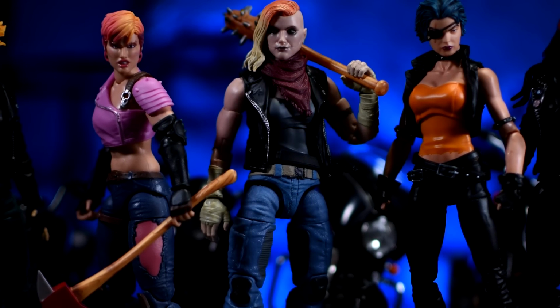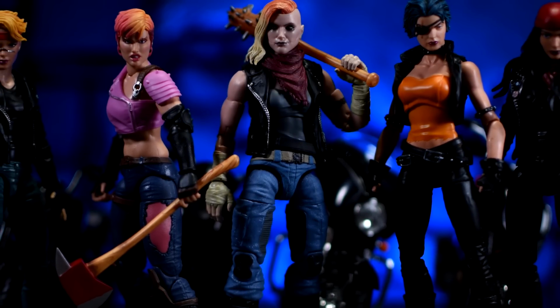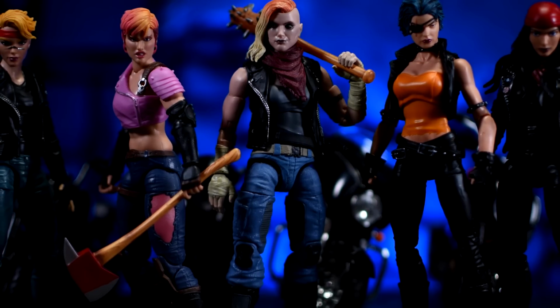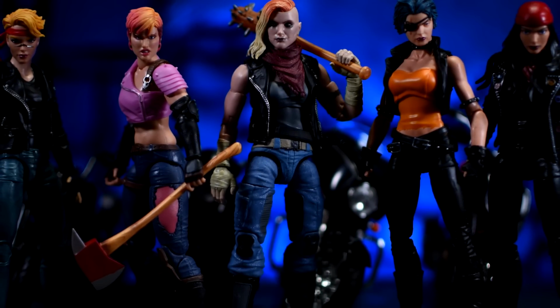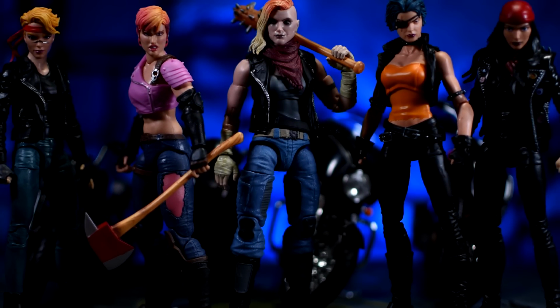But we also have Dazzler on the left of the screen in a Jessica Jones body, and once again there goes that Jessica Jones vest, man. That is perfect. And Dazzler I like because she has the red bandana, and then all the way to the right we have a Marvel Legends Elektra head with the red scarf around her head too, so that it still matches. They all look like they're part of the same gang.